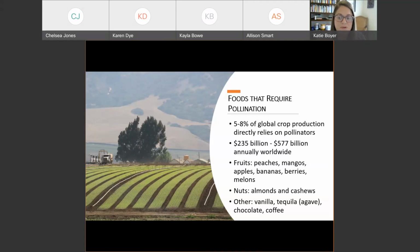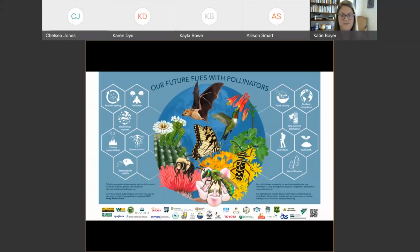Tree fruits like apples, peaches, and oranges, as well as tomatoes and chili peppers, and nuts like almonds and cashews are all in part the result of pollination. Chocolate also depends on pollinators, specifically a small midge fly. And we also have pollinators to thank for our tequila, so they're important across the board. Ultimately, pollinators are responsible for helping produce more than 180,000 different plant species and over 1,200 different crops.